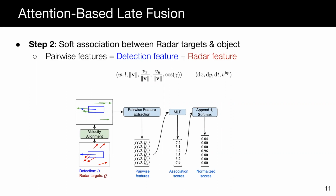The first component contains information of the object detection, including its size, velocity, and orientation. The second component contains information of the radar target with regard to the object detection, including the position and the time offset between the radar point and the object detection, as well as the aligned radar velocity.